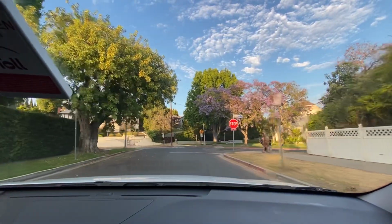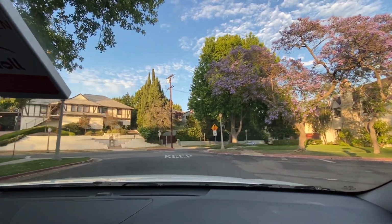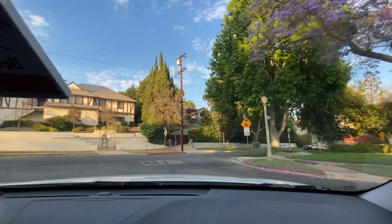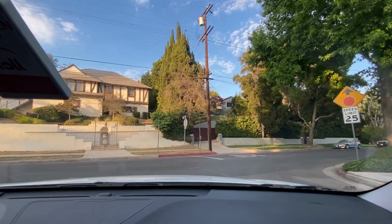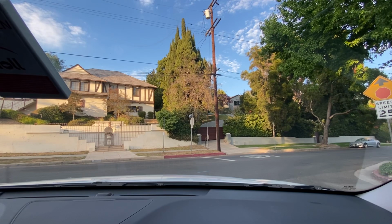Kenmore Ave, 2000 block of Kenmore Ave. So now approaching Edgemont Street. I'm gonna make this left-hand turn. Alright, let me see. Look at these properties though.